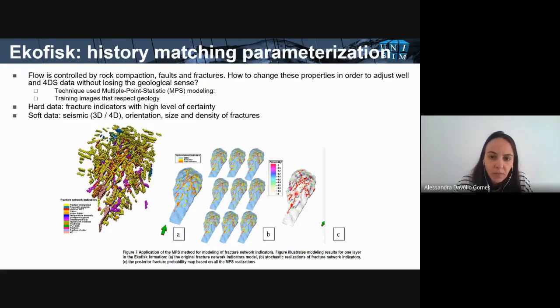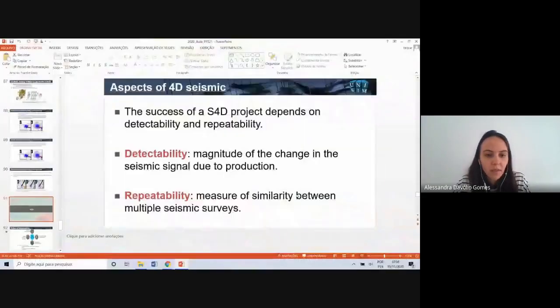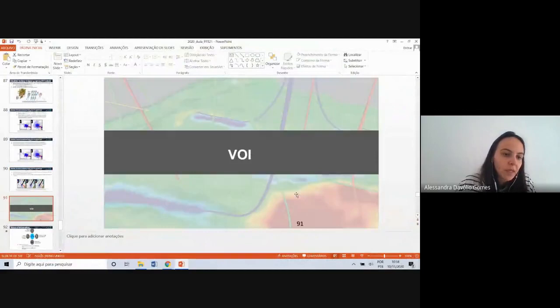Okay, so there are some more images, but I think I'm going to skip this one. I think it's already 11. I'm going to stop here.